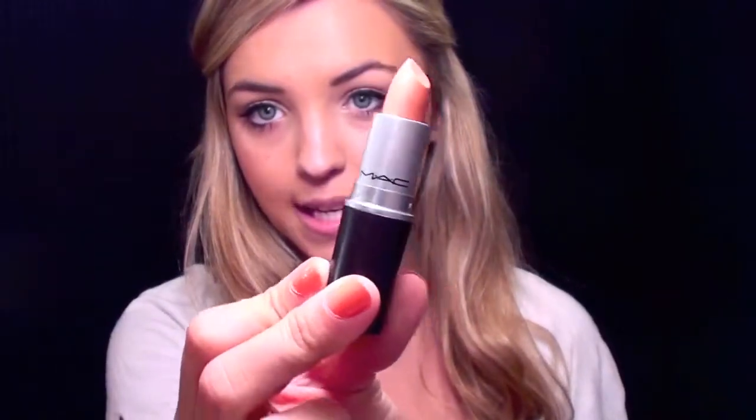So first I'm going to start off with the lightest color, and the lightest one would be a MAC lipstick in the color Shy Girl. It is a cream sheen lipstick, and it's kind of a peachy nude color. It's really beautiful, and during the spring I find myself liking peachy colors. So there is a swatch of it so you can see what the color looks like. I'm going to go ahead and put this on.